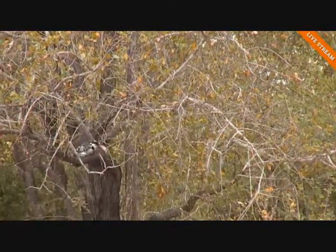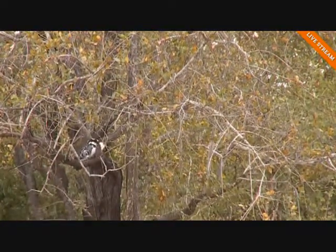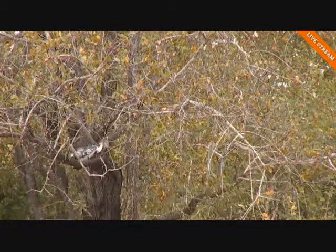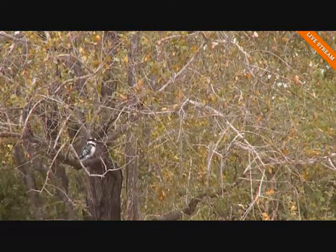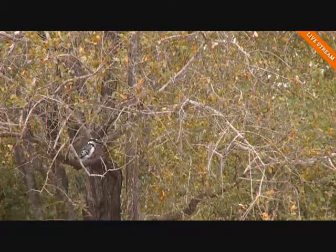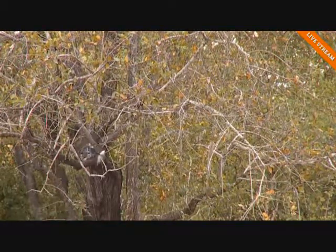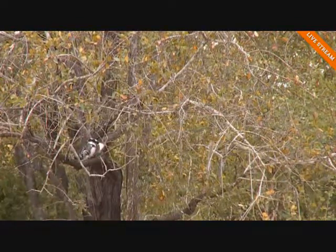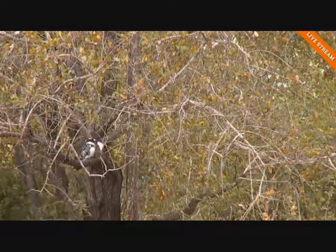Here it goes. It's thinking about trying to swallow it. And this is the female, so the one we were looking at earlier, that's made the kill. And all you ladies out there will be glad to know that she caught a considerably larger fish than the male. I would say this one is 3 times bigger than the male's catch. So she showed him up. And she was also the first one to catch something.